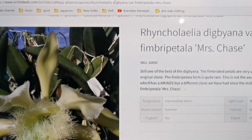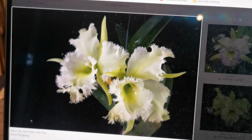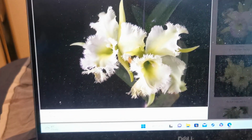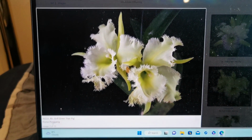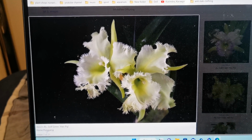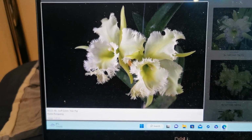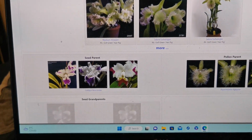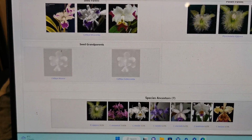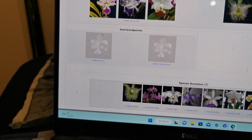One of the hybrids that has been made most famous by the frilliness of the digbyana is the Rhyncholaelia Cattleya Golf Green Hairy Pig. That is a very funny name, but it is definitely one of the most beautiful Cattleya hybrids you can get, and indeed, as it says in Orchid Roots, the parents are Rhyncholaelia digbyana as the pollen parent, while the pod parent, the seed parent, was a hybrid called Cattleya moscombe.